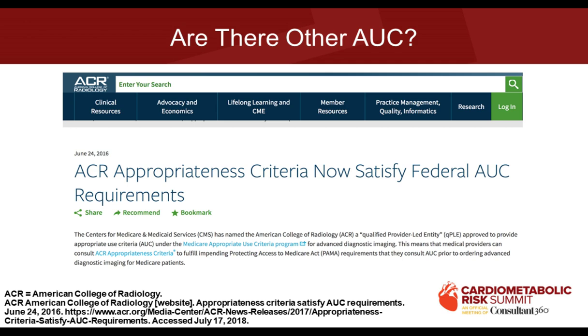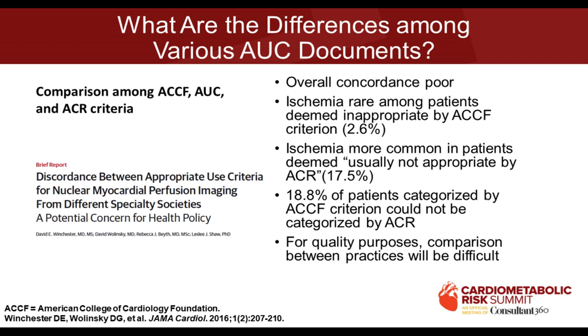And so we looked, and David Winchester, who was here speaking last year, and I published a paper on that, and there was overall poor concordance. Ischemia was rarely seen if you ordered a test inappropriately by the standard criterion, 2.6%. But almost 20% it was seen if you ordered an inappropriate test according to the ACR guidelines. But those guidelines have not been validated. So are they right? Are they wrong? We don't know. And almost 20% of the criterion could not be categorized. So the guidelines that we use, we can't really use them if we're using the ACR guidelines. So it's going to be very, very difficult.